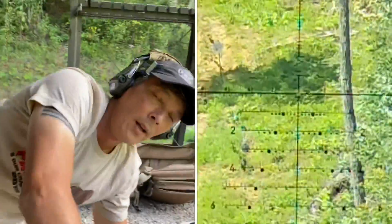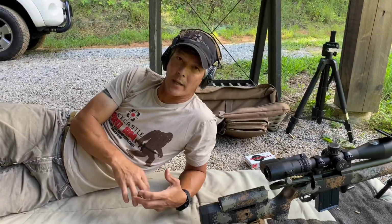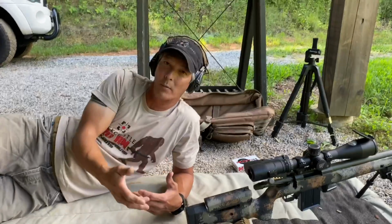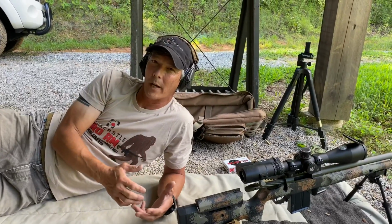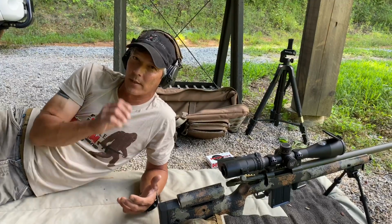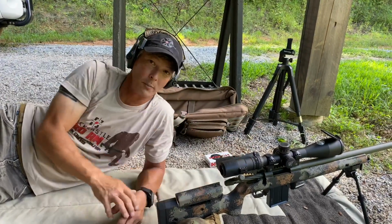Impact. So one impact. Now I saw where it was going, and I was able to spot it out at 700. So what we're going to do now is we're going to go over to the 6mm Creedmoor. We'll try it with that. It wasn't too hard to spot it because the mirage is down, but you really had to be looking because you had to be quick on it because of the recovery time. Now remember, all of these rifles have muzzle brakes on them as well, or compensators.